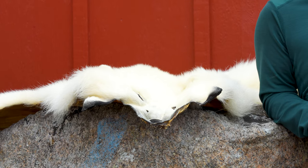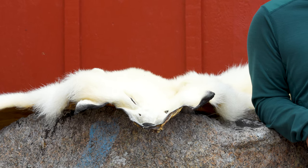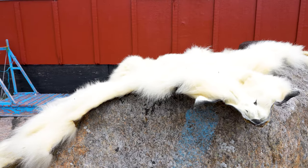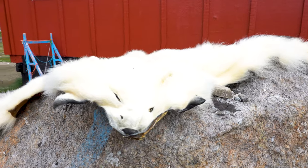He showed us a polar bear he recently killed, which was pretty confronting to see, but he explained how the village has a very strict quota. They only hunt one or two a year and use every single part of the bear to help sustain the village throughout the harsh winters.